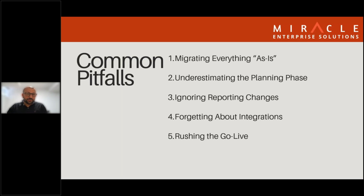Number three, assuming that old reports will work. You're ignoring the reporting changes. Reports in Business Central don't always work the same way as in GP or NAV. So some older reports may need to be rebuilt using Power BI or Excel layouts, so plan for this in your timeline. Sometimes you have a custom report that Business Central now has a built-in report for. So see if there is a report that you can modify, tweak a little bit to make it look like what you need.